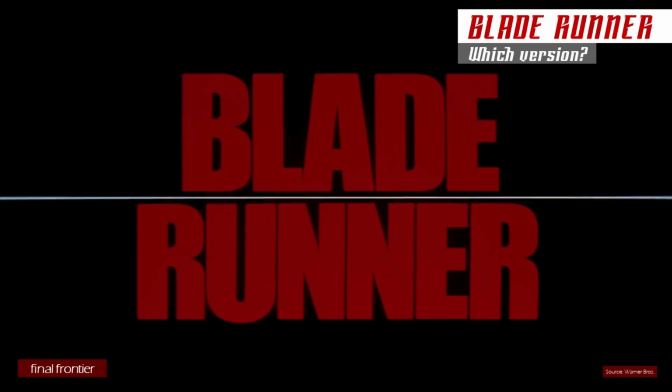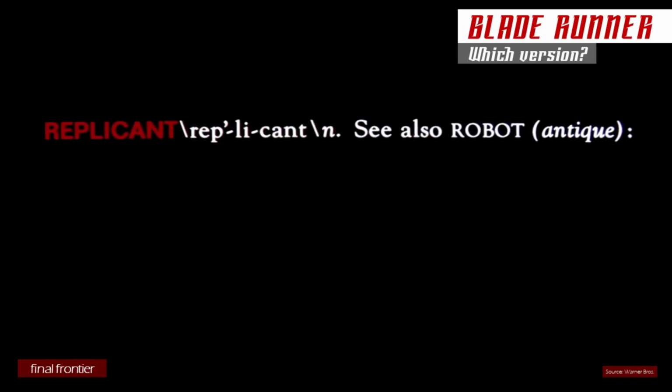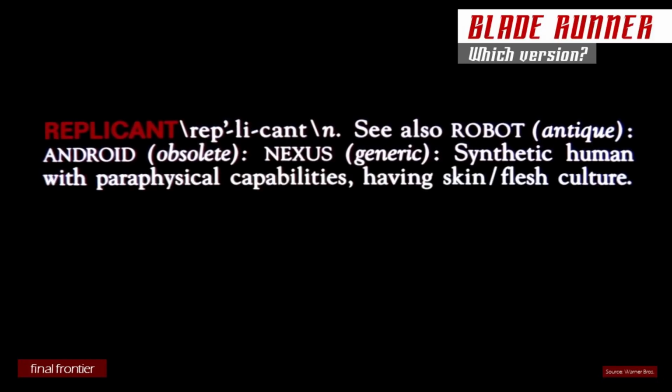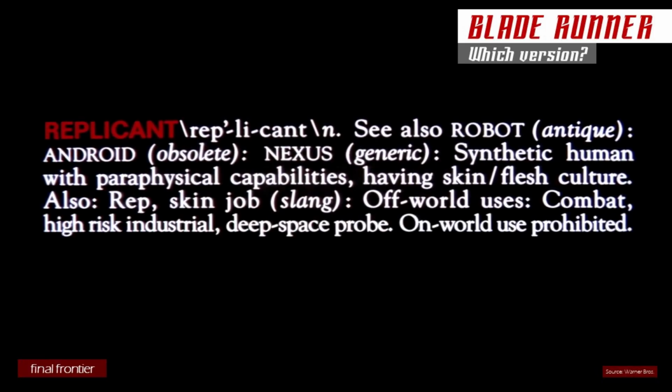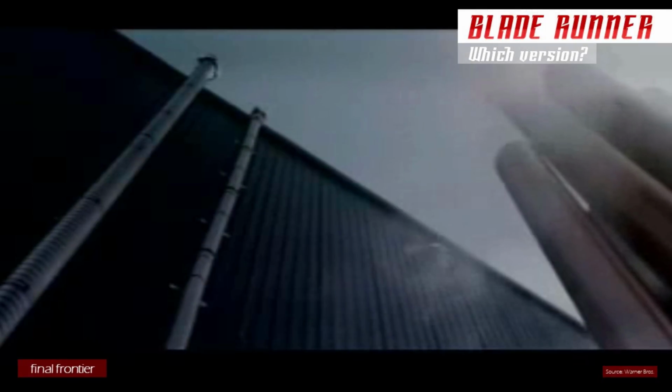The work print version was shown to audiences as test previews in the US in March 1982. Negative responses to these previews resulted in the studio making various modifications for its subsequent US theatrical release. This version did not have an opening title sequence and crawl explaining the backstory of the replicants, but instead opened with a definition for replicants describing them as synthetic humans with paraphysical capabilities having skin, flesh culture. There was also no unicorn daydream sequence, which would be a key addition to the director's cut and the final cut. There is also a different shot of the ending as Deckard watches Roy Batty die with alternate narration.